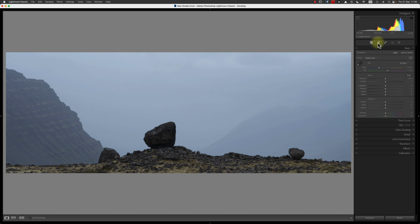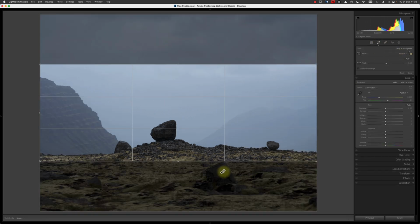As soon as we crop into the scene, to the shot that I took, it becomes very obvious why I cropped it where I did. Because if we go back to the full frame, this boulder in the foreground either had to be in the frame completely or out of the frame completely.